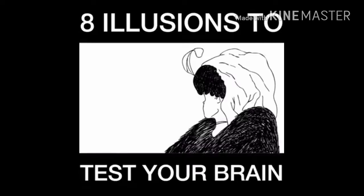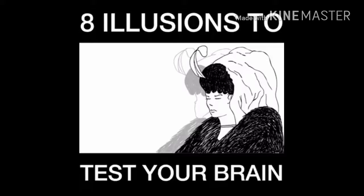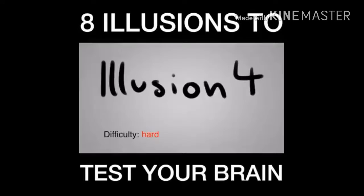Did you see the young and the old woman? Or did you only see one of them? The young woman looks away and we are looking at the left side of her face. The old woman looks to the left side and a little bit down to the ground. The fourth one is the hardest so far. Can you find both images?